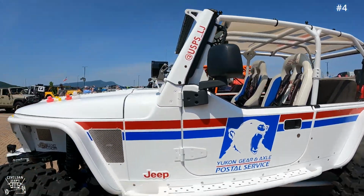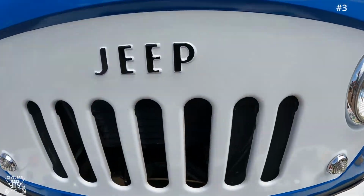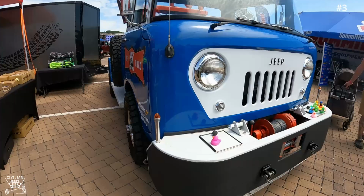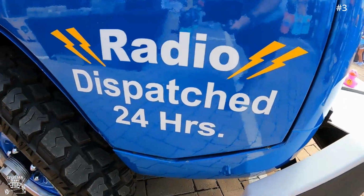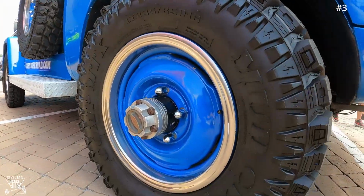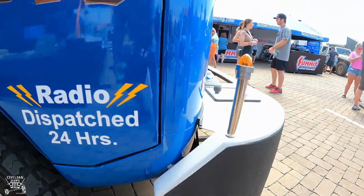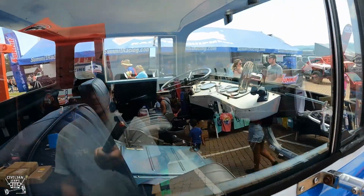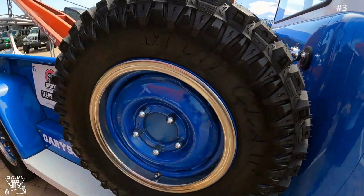Coming in at number 3 on this list would be this FC170. The FC stands for forward control because the cab actually sits over the front tires of this Jeep. Now, I believe this one is a 1959 model. I'm pretty sure they were produced from the late 50s even into the early 60s. They had the FC 100, 150, 170. I believe the higher the number, the heavier duty that the forward control truck was rated for.